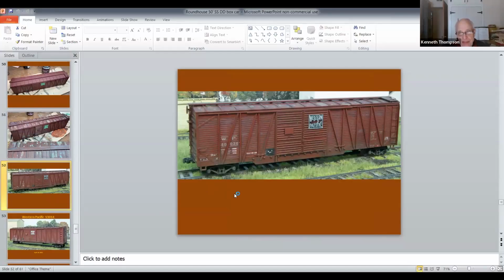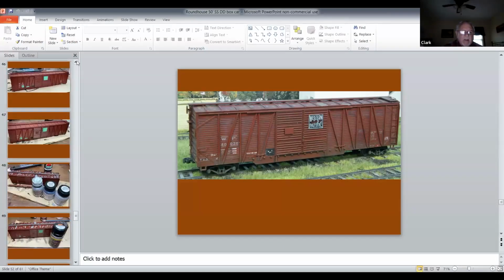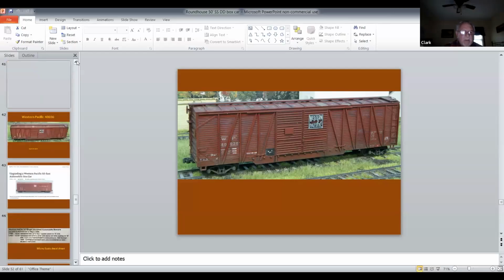What about the turnout on the Code 55? Those are Fast Tracks that I had. I hired two different guys to make them. One guy was reasonable, and the other guy was extremely reasonable. And I don't know if I have any track pictures in here, unless something just happens to show up.